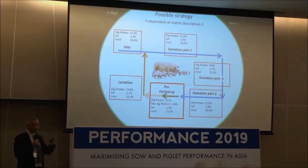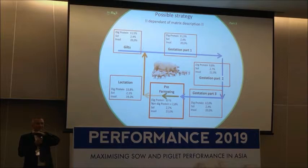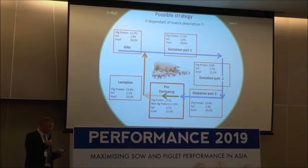Just some idea of the balance, just to show you. Don't keep the values in mind, because the values I show here are completely linked to the matrix description. So if you focus on this and you apply it with a different matrix, it makes no sense. Just to show you that it's a dynamic evolution. We don't have the same ratio between soluble and insoluble in the second part of gestation compared to the first part, and not the same compared to lactation. Dynamic composition.